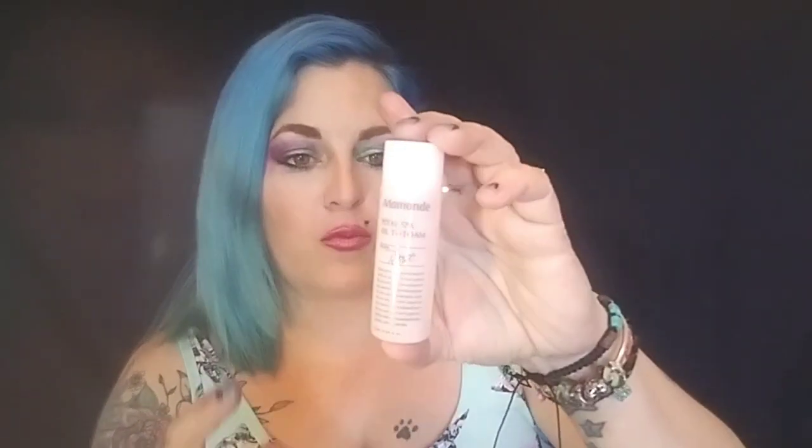Alright, the next thing we have in here is the Mamode Petal Spa Oil to Foam. Now, the only thing I'm wondering is normally there is a pump or something, like the soaps that you get that make them foam. So I don't know how this is going to turn into a foam without the pump. And it's in rose. Oh, that smells just like rose. It is a very popular scent. It's been going on for a couple of months now. We've been getting a lot of rose type stuff.